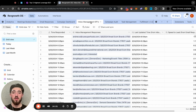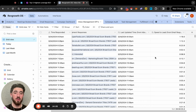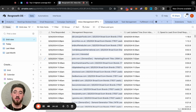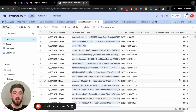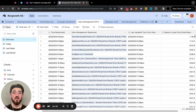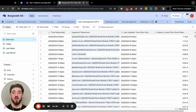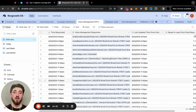And then this is super unique. We developed an automation where we're able to see the exact reply time for our inbox manager through SmartLead, right? So we have the reply times here. This is really good to see, because speed to reply is super important, right? We want to see exactly the speed to reply that our inbox manager is performing at, and we can give them feedback on whether it's too slow or whether they're doing a good job, etc.